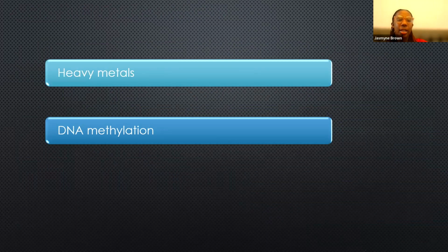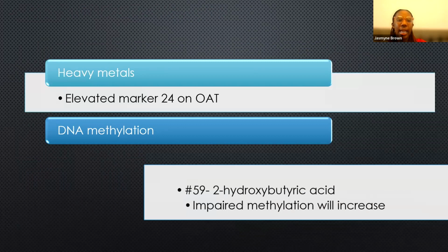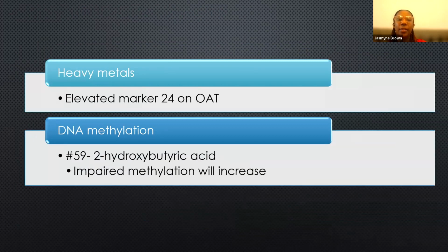You also want to consider heavy metals and the DNA methylation panel. Heavy metals, if marker 24 is elevated, and the DNA methylation panel, if marker 59, 2-hydroxybutyric, is elevated, because impaired methylation will increase it. That can help pinpoint how you can best support this person. Also, if you see that there's an issue with the COMT marker, number 37, this panel does look at those SNPs as well. So that's a good one there.